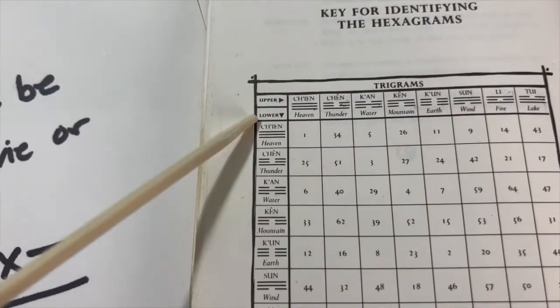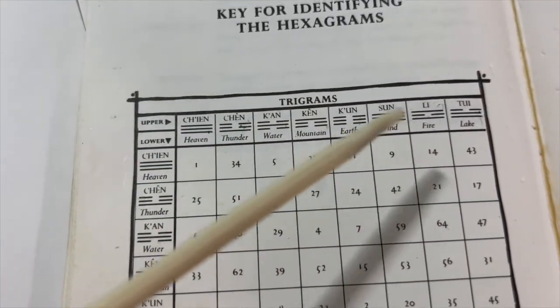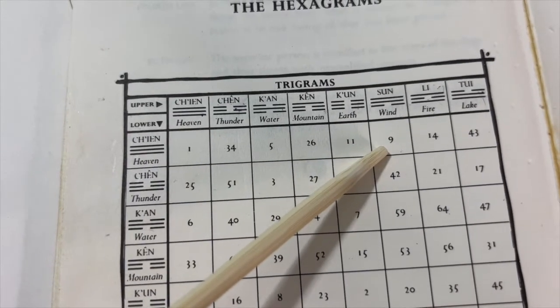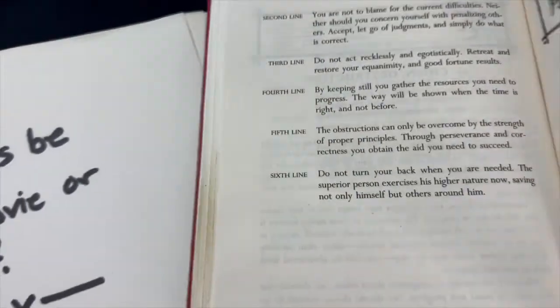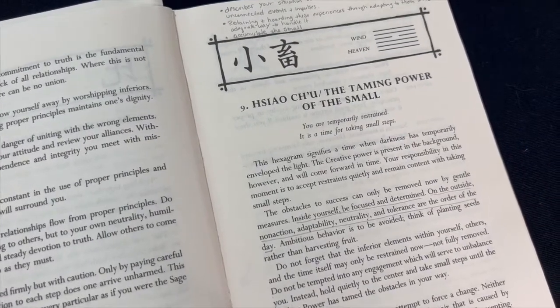So we go back to the chart, and it's Chien, heaven, the lower trigram. Got it right there. And now I'm looking for broken, solid, solid. So broken, solid, solid is Sun, or wind. So my new hexagram, to give me deeper insight, is hexagram 9. So we're going to turn into the book and find 9. And here's my 9, the taming power of the small.